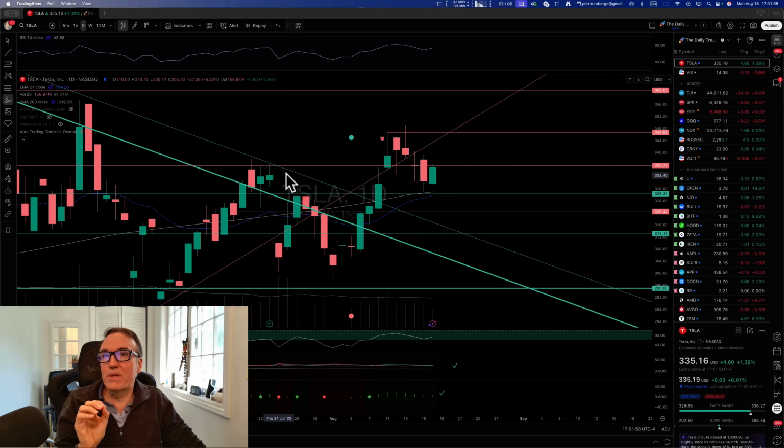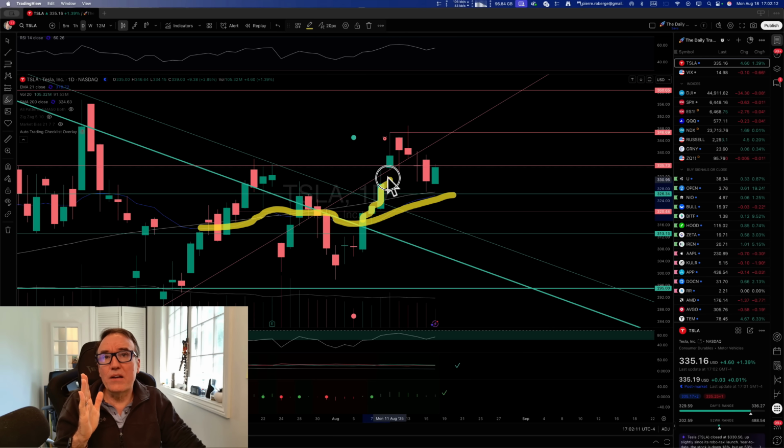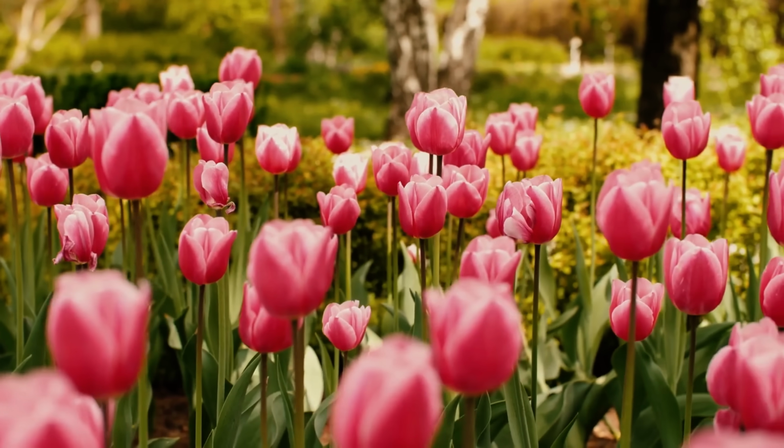And just a little bit of a recap right here. Look at the moving average. A moving average is showing us the momentum in the stock. We got a little bit excited in August right here. It went away from the moving average and now it's coming back to it, and it seems like we are going to bounce on it. Flowers are beautiful, but I think that this is also very beautiful.